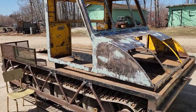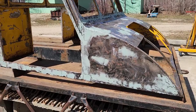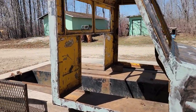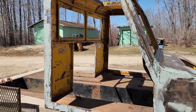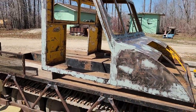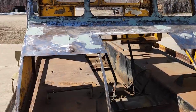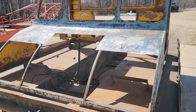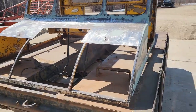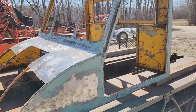And looks like Dad's been doing some bondoing here and filling in all those little divots and whatnot. It's a good thing he's doing it outside because it stinks up the shop to no hell. And so I guess that was the main reason for getting this out of the shop. So yeah, it's just curing in the sun here now. Looks like he got quite a bit done here already today.